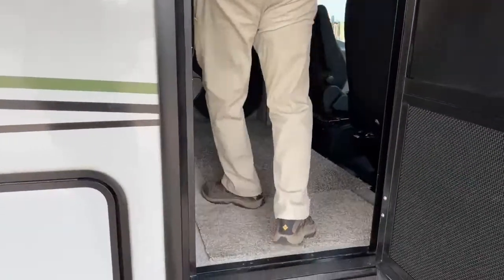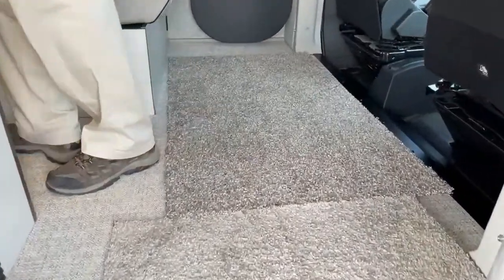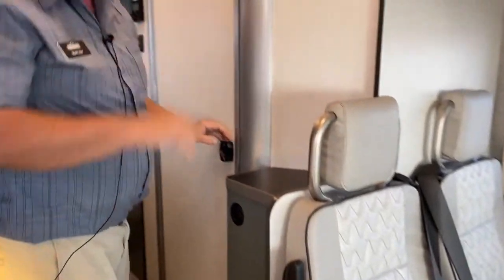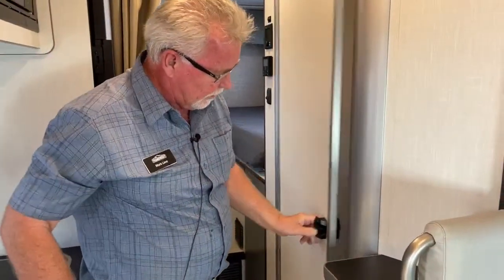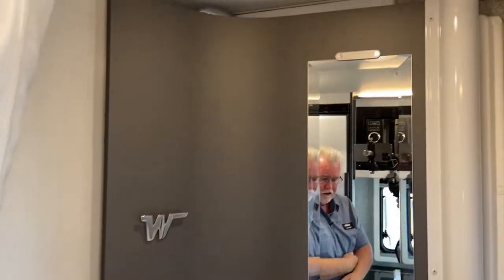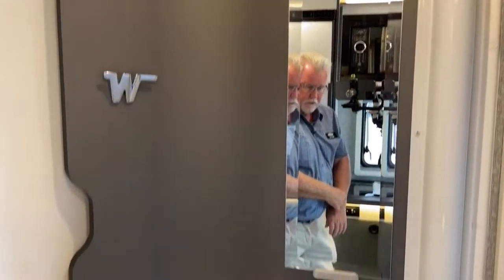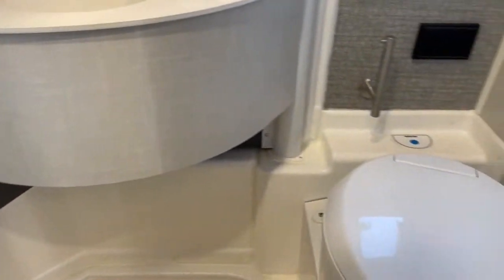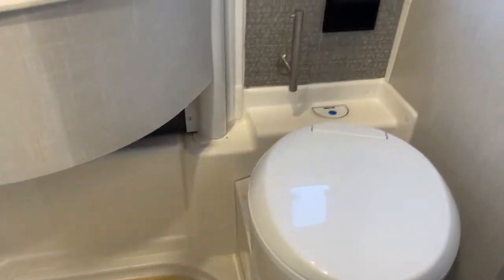Okay, come on inside. Now, the first thing I want to talk about here is this bathroom. And this is really a unique setup. Let me get back here. Get a shot in there. This is your sink and your toilet. You do have a window that opens there. You have a little storage compartment.